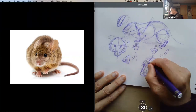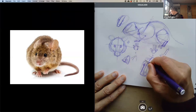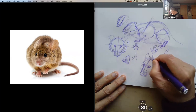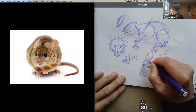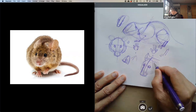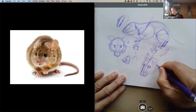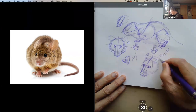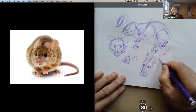So if the bottom of the ear is coming from here on this side, you know, this one's really turned away from me, so I don't get to see very far into that ear. On the other side, that's where I'm going to be starting down there. Tops of my ears can roughly come to the same height.